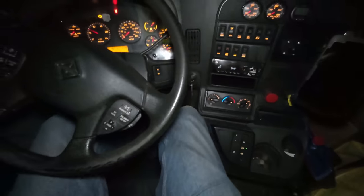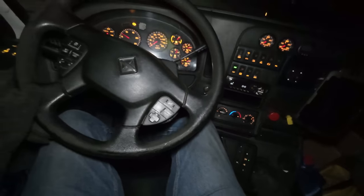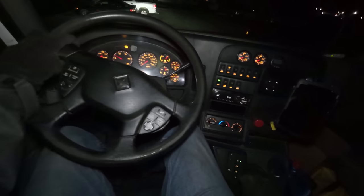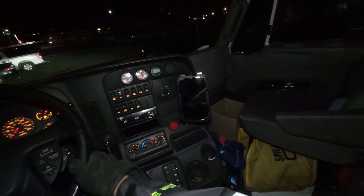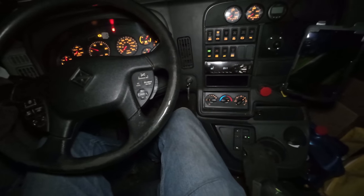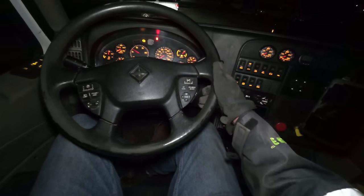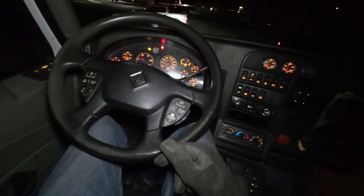Okay, so I gotta back into that. Take the pressure off the kingpin. So, release tractor only. We have air pressure. Give me some reverse. Okay. Neutral. Okay.